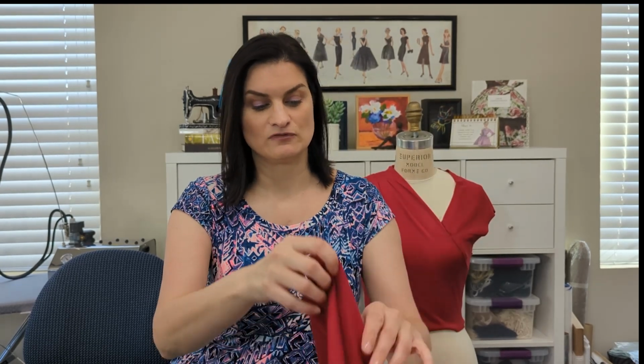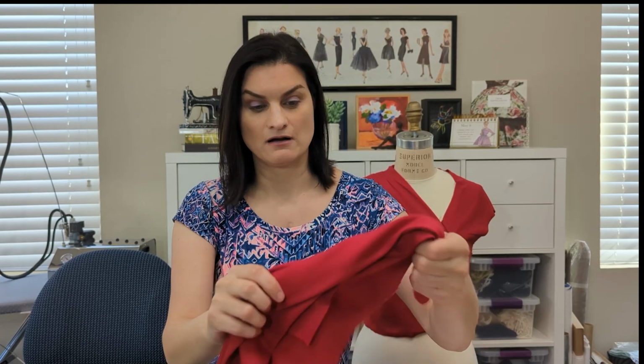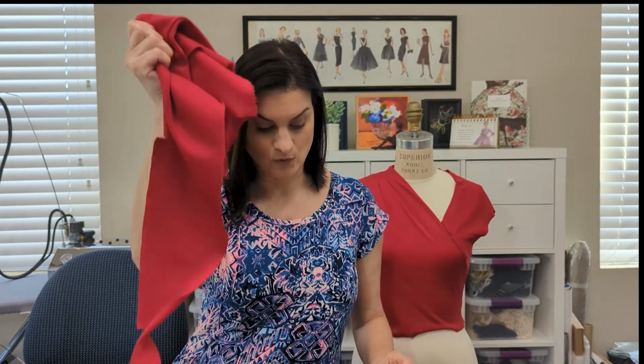This nice, beautiful Ponte from Minerva is actually a four-way stretch, so it stretches 60% horizontally, 25% vertically. It's also made from viscose, poly, and elastane. Super soft, really great, high quality. I love this. I'm buying more, lots more.